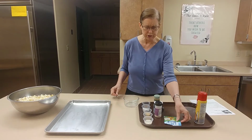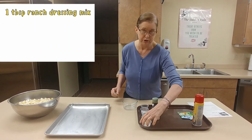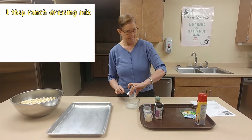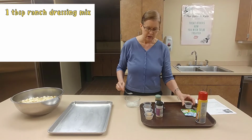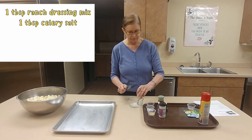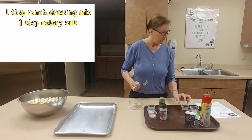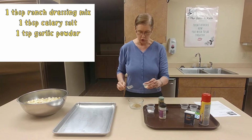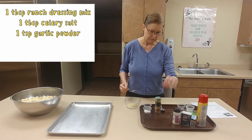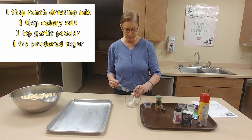So we are going to not use the whole packet of ranch dressing mix. We're only going to use 1 tablespoon of ranch dressing mix, a tablespoon of celery salt, which we have right there, a teaspoon of garlic powder, a teaspoon of powdered sugar to add just a little bit of sweetness.